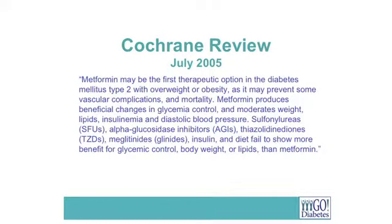Sulfonylureas, alpha-glucosidase inhibitors, TZDs, meglitinides, insulin, and diet fail to show more benefit for glycemic control, body weight, or lipids than metformin. So for those of you who've ever read Cochrane, that's like high praise. This is like the mean old dad who never would tell his son, good job. That's kind of how Cochrane is sometimes. But that's a pretty glowing endorsement for metformin, and that's why it's mentioned as a frontline agent for most patients with diabetes. And I'm going to show you some of the studies that actually led to that glowing endorsement.